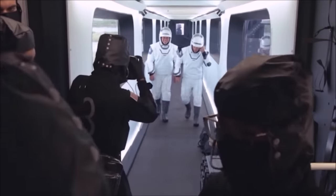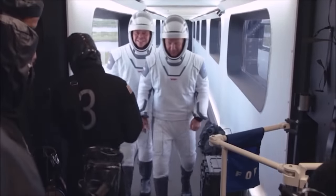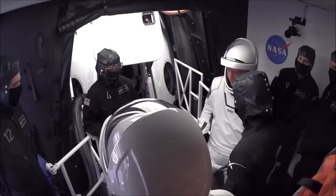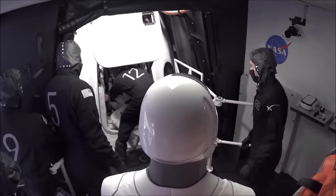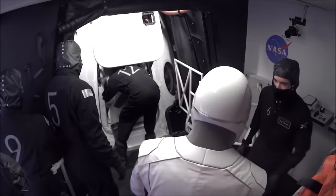So as you can see, they have already arrived at pad 39A, where Falcon 9 will lift off at 3:22 p.m. Eastern time today. Crew Dragon at T-minus 2 hours and 46 minutes. The crew has arrived at the White Room and its ingress is in progress on schedule.